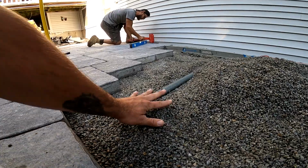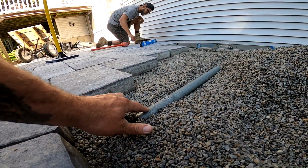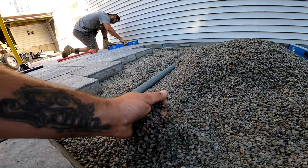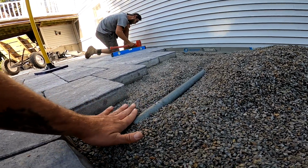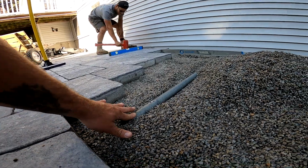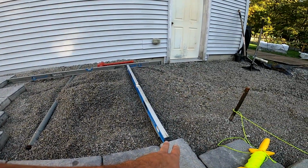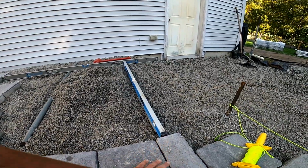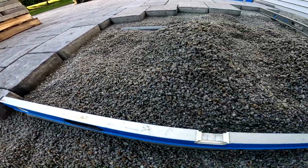because as we screed down these pipes, the stone's going to actually go a little bit lower than this pipe because of the way that chipstone is. It kind of grabs and scrapes probably about 1/8 of an inch lower than the top of the pipe. So we have to account for that, and we have to account for a little compaction. So we set it at about 1/4 inch higher than where the height is that we're trying to meet. So we got that right.